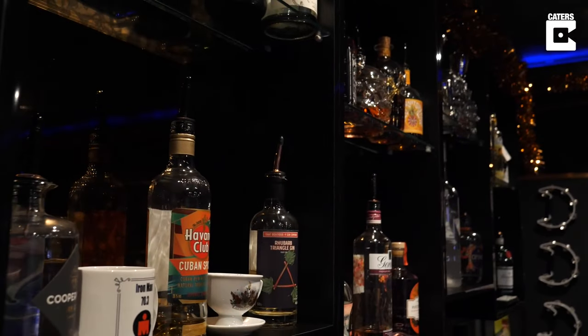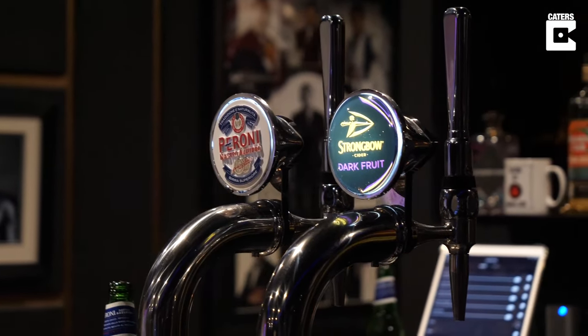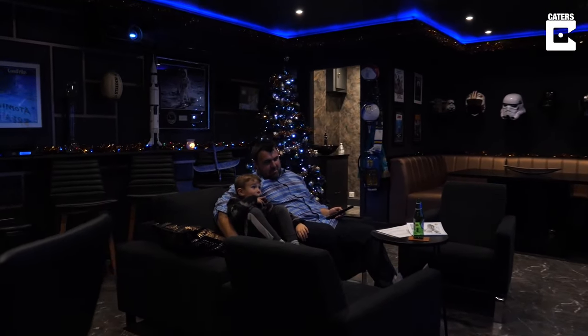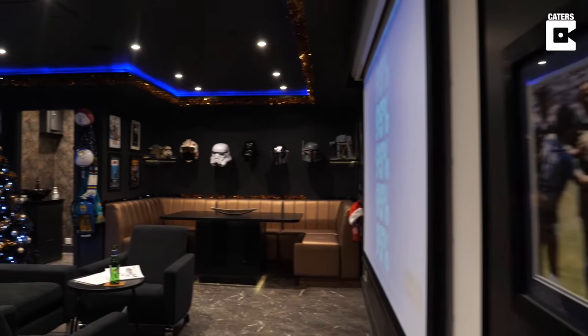The bar area was all built from 18mm MDF sheets. The guy who built it, Ryan, has done a fantastic job, and I absolutely love it to bits. It's great. You know, I spend a lot of time stood behind there with my friends and family, which is ultimately what this place is about. So yeah, some of the artwork on the wall, we've got the James Bond. I'm a big fan of James Bond.